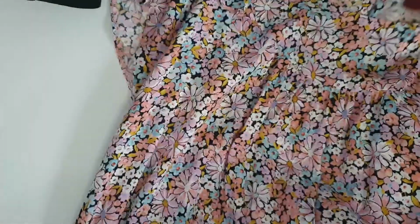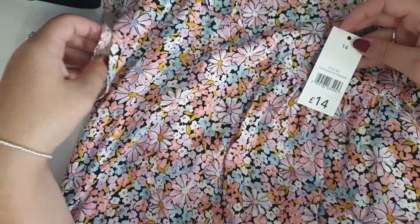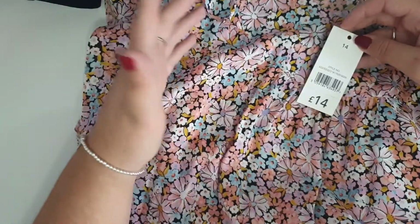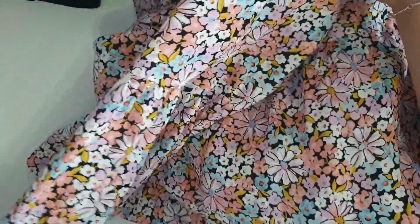I picked up this sort of ditzy floral dress here. I picked up a size 14. It was literally the only one left in the shop. I probably could have got away with a 12 if I'm honest, so I'm not sure whether to have a look online, see if I can get the 12, and then if not, just keep the 14. It's a bit loose, but it doesn't look bad loose, if that makes sense, and it's quite long, and then it's got just like a little skirt hem at the bottom. It's really comfortable. It's really lightweight fabric.